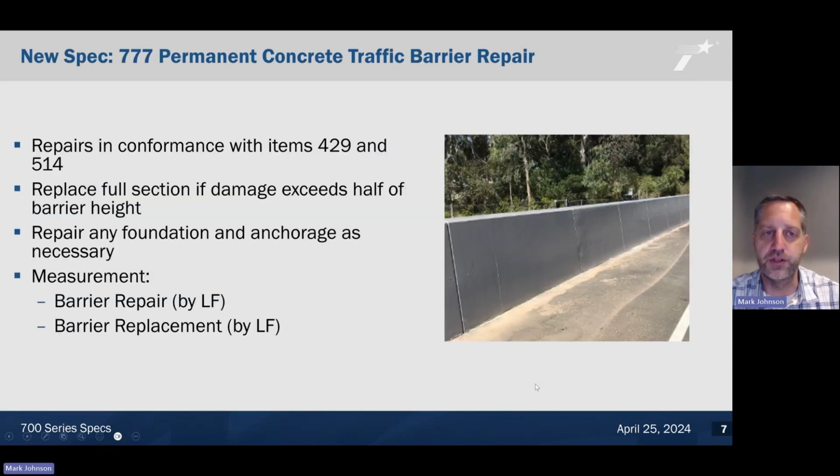So let's talk about some of the new specs. Here you see we have a new spec for permanent concrete traffic barrier repair. We are going to be incorporating that in the 700 series. The question here comes into play: if you're repairing concrete barrier, how much damage is there. And you see the note, if the damage exceeds half of the barrier height, we are requesting a contractor to essentially cut out the remainder of the section, tie back the rebar, and do a complete replacement of that section of barrier. If it's less than half of the height of the barrier, then it will be a repair.